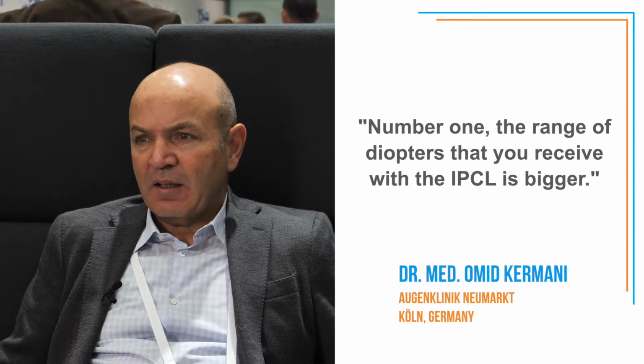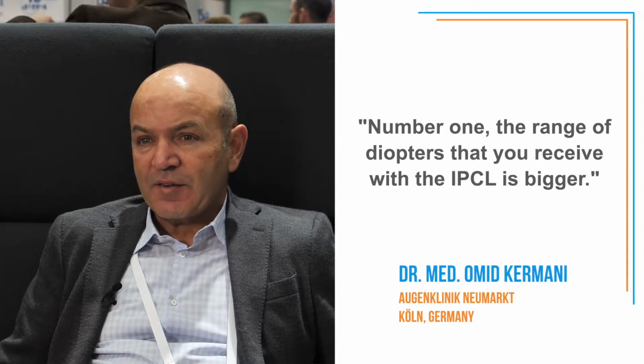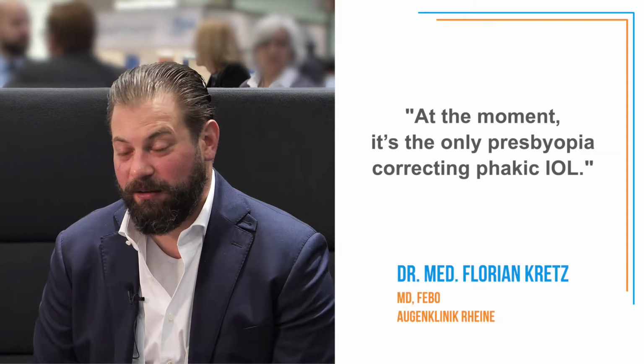The idea to opt for the IPCL, there were two reasons. One, the range of diopters that you receive with the IPCL is bigger. Second, I was attracted by the idea that the toric optic of this product is individualized. The third and most attractive feature that this IPCL has is that you can correct presbyopia. At the moment, it's the only presbyopia correcting phakic IOL.